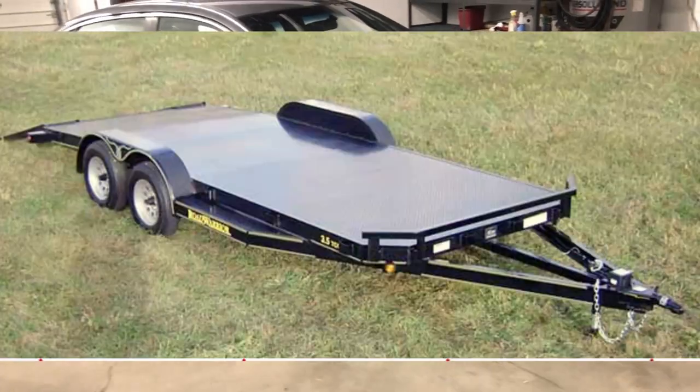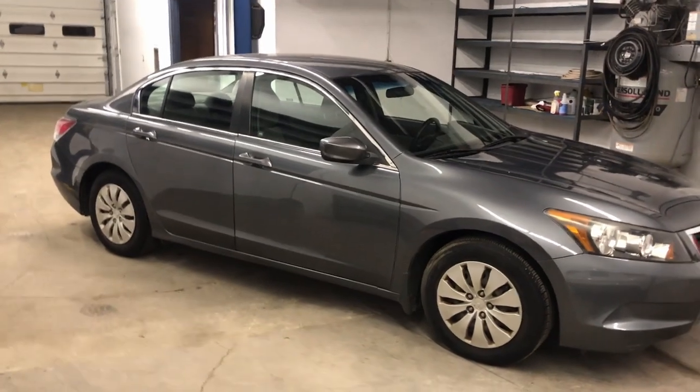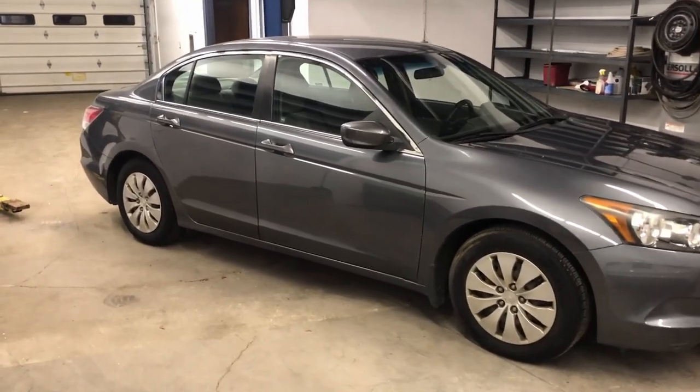It was some guy on a single car trailer. $140 is not a bad price to ship this thing. I think it was like over 100 miles. So super happy about that.